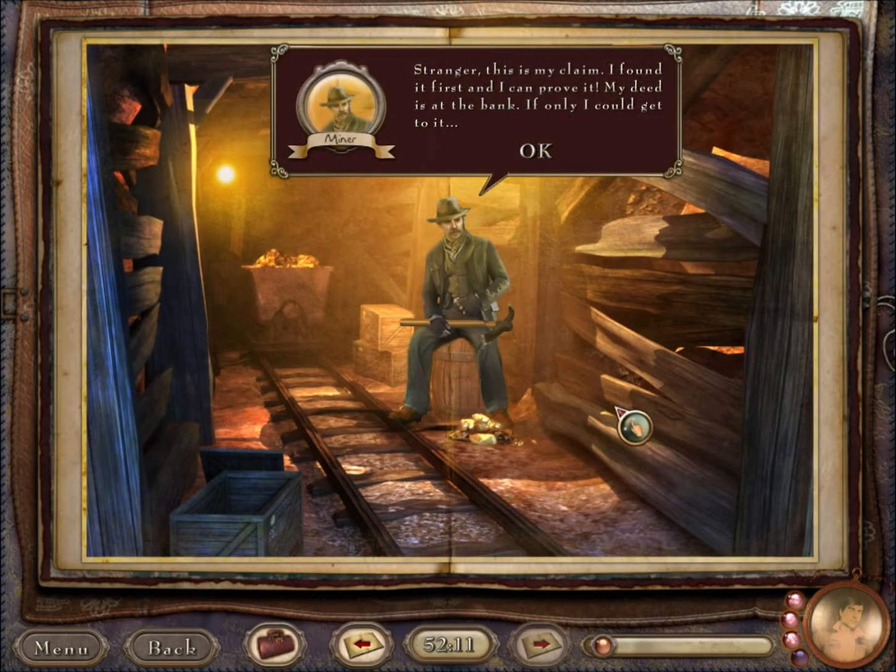Stranger, this here's my claim. I found it first, and I can prove it. My deed's at the bank, if only I can get to it.